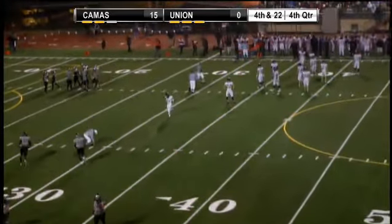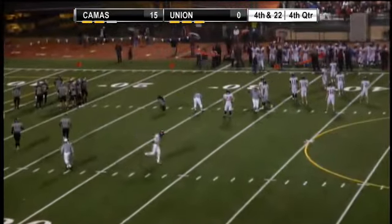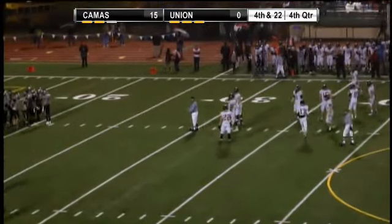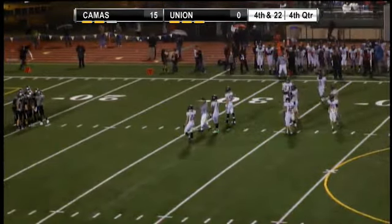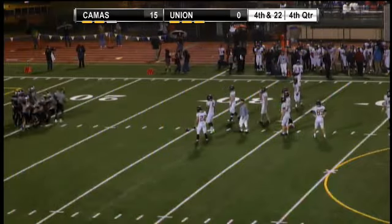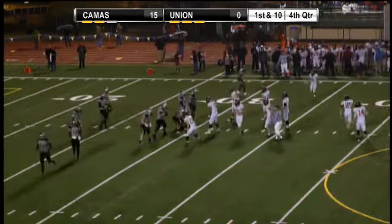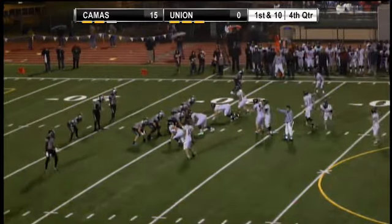They're going to need some trickery or something. You've got to put 2 touchdowns on the board in 7+ minutes against one of the best defenses in the Northwest. Yeah. Don't have to get it all in one play, but they are going to have to move the ball down the field.